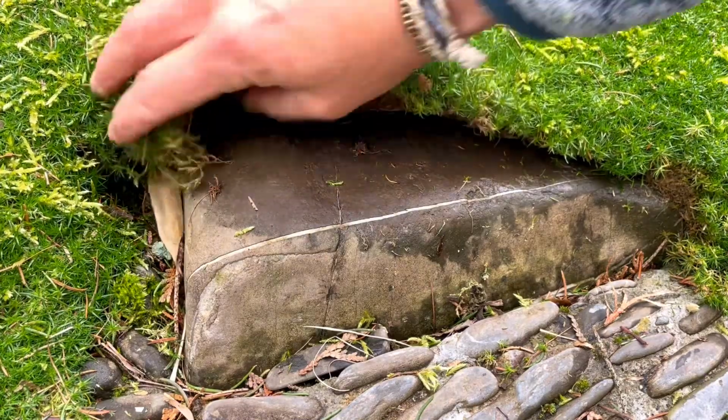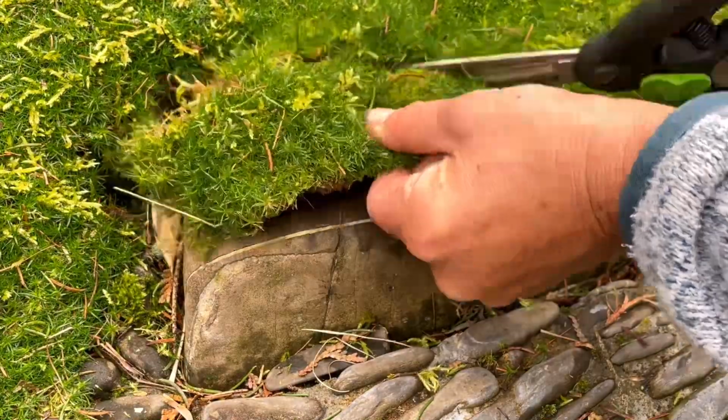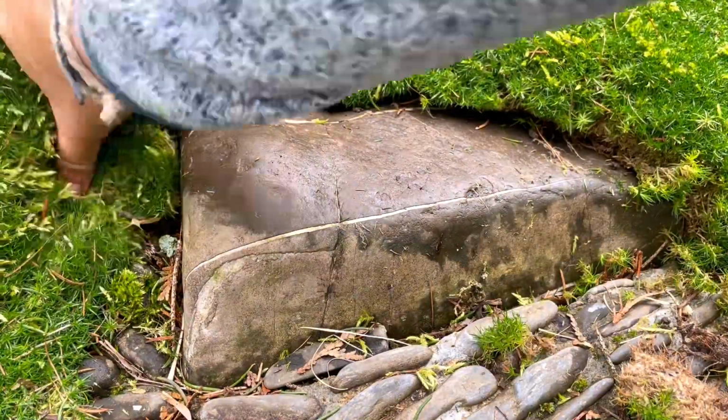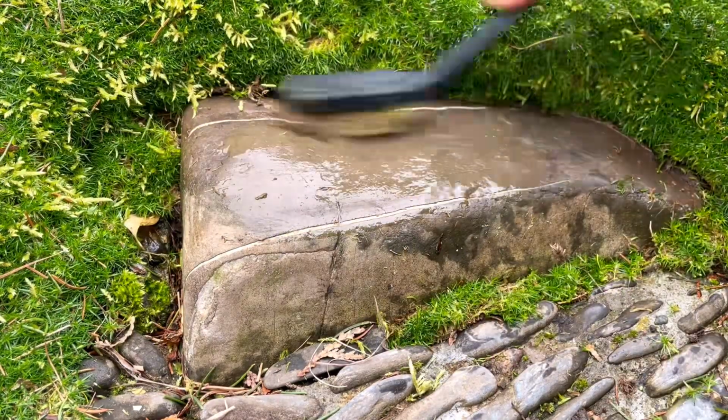How deep should I go? Try to tuck it in.